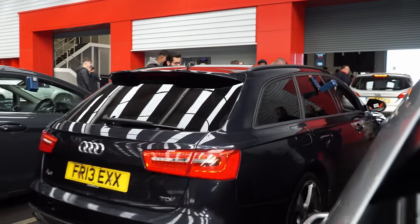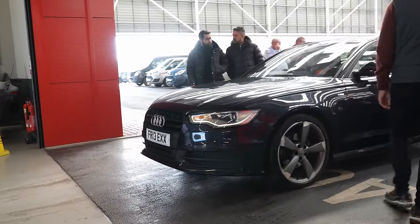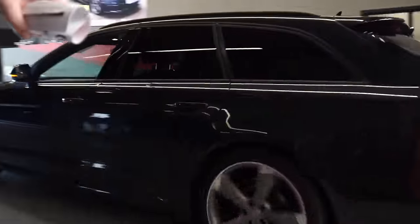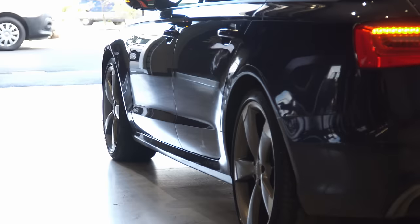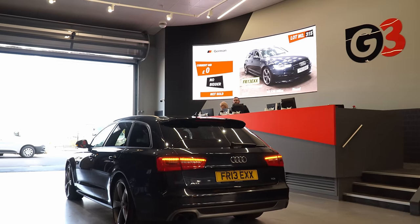Looks like the clutch is working all right. He's not struggling with it. Hot line, you've gone. Audi A6, man. I'd notice the crumple down the rear arch. So that's going to need a paint job. I hadn't spotted that before. Fine. We can get it.